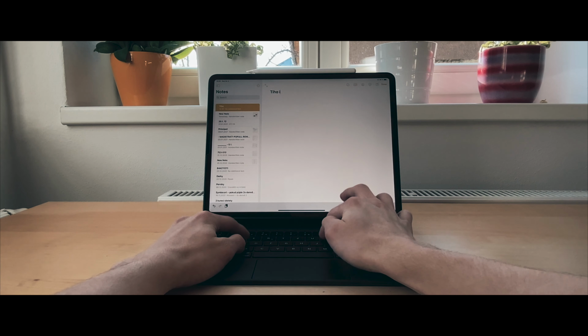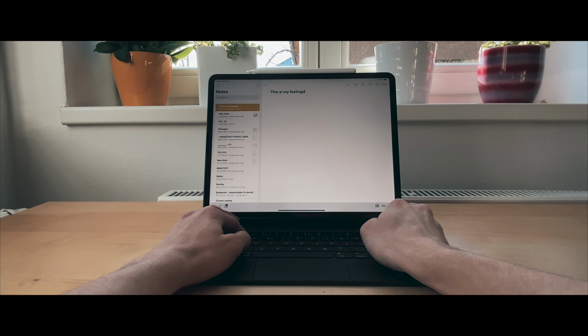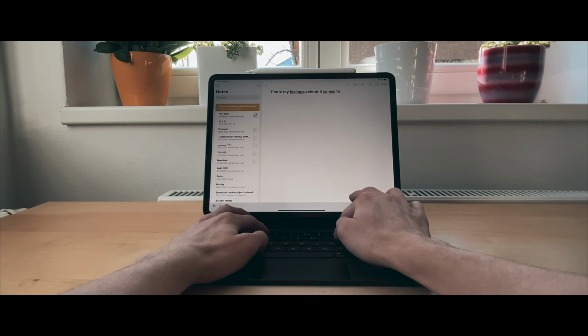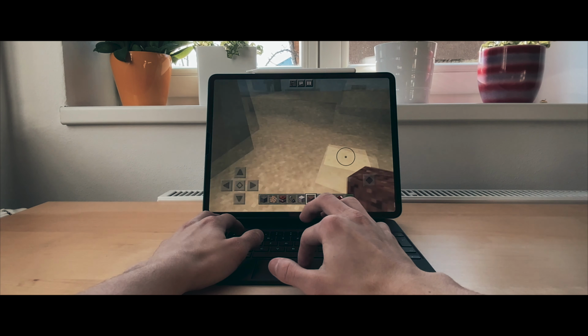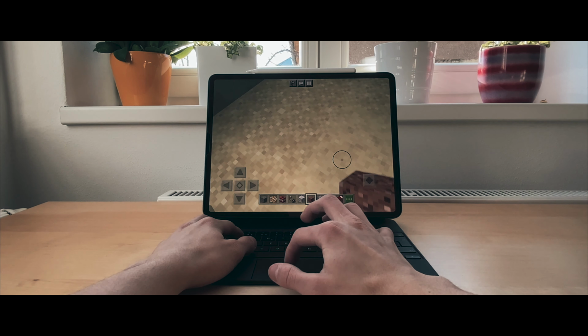The typing experience on this keyboard is surprisingly great, because it is based on Apple's scissor switch keyboard, which is something that I really like, but sadly there are no function keys, which is not that great for productivity. One big disappointment about keyboards in general in iOS is that you cannot use them for games, and that is kind of sad. On the other hand, the new and improved Apple Pencil is pretty much flawless.